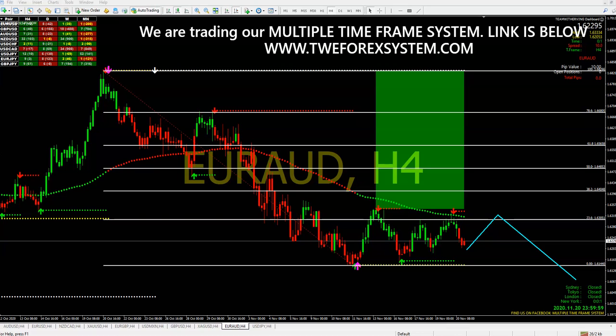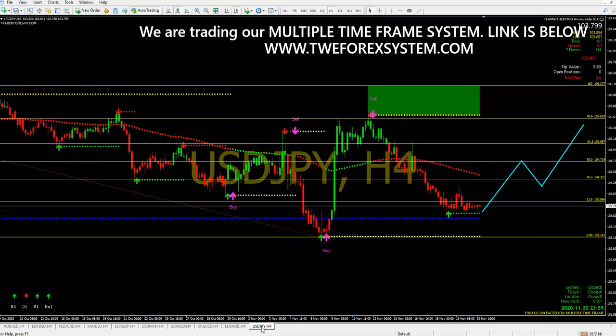All right, let's go ahead and do our next pair. The next pair is USD JPY. Pay close attention to what USD JPY is doing. Bingo, I told you. Now pay close attention to what our system is letting us know. This pair has been acting very weak all week. Look at that, it's going sideways. It's not doing anything. Overall, yes, it's in a sell position. But right now it's letting us know we are getting ready to be in a buy position.